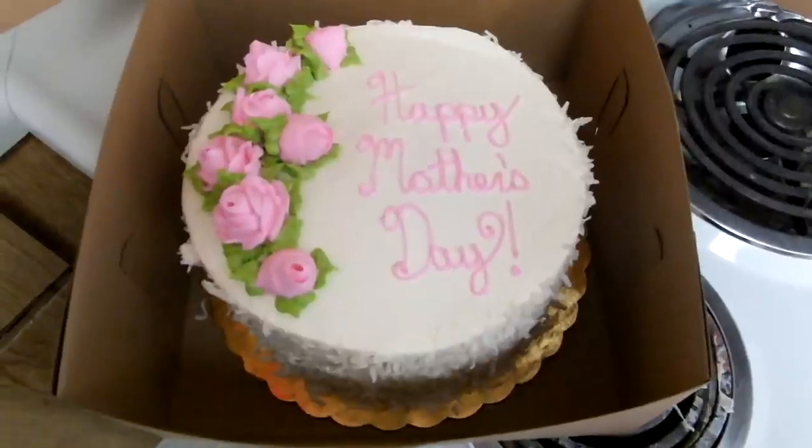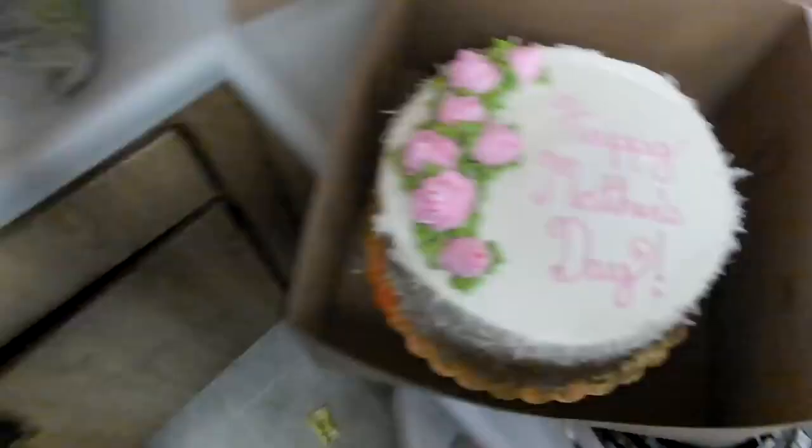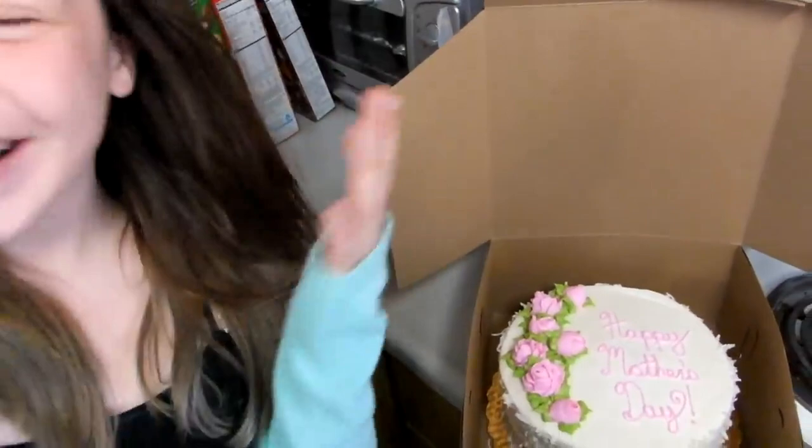Here's our scrumdiddlyumptious cake and the flowers I bought my mom. Very pretty. This is a cake from the Nuggets called Slice of the Islands, and it's freaking heaven. Six layers, with pineapple filling and stuff. And here's Tambri. It's amazing. Tambri, hi. Oh, that is not a pretty happy Mother's Day face. Hello. Oh, it's so cute. I want to eat the flower.